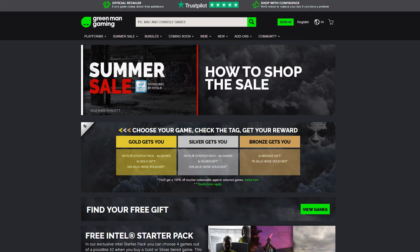Silver gets you an Intel starter pack, which comes with a choice of 4 out of 10 games. So you have basically 5 full games to choose from and 5 in-game content to choose from, and you can mix and match 4 of those. There's Star Trek Bridge Crew, Raw Data, There Came an Echo, Goat Punks, and Gas Guzzlers Extreme. For the in-game content, there's Terra, Dreadnought, Star Trek Online, Adventure Capitalist, and Star Wars Pinball.